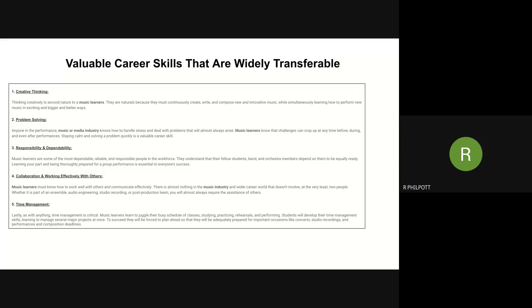Time management is critical. Music learners learn to juggle their busy schedule of classes, studying, practicing, rehearsals, and performing. Students will develop their time management skills, learning to manage several major projects at once. And to succeed, they'll be forced to plan ahead so they'll be adequately prepared for important occasions like concerts, studio recordings, performances, and competition deadlines. And as well as these, there's obviously loads and loads of other skills that you'll develop throughout the course.